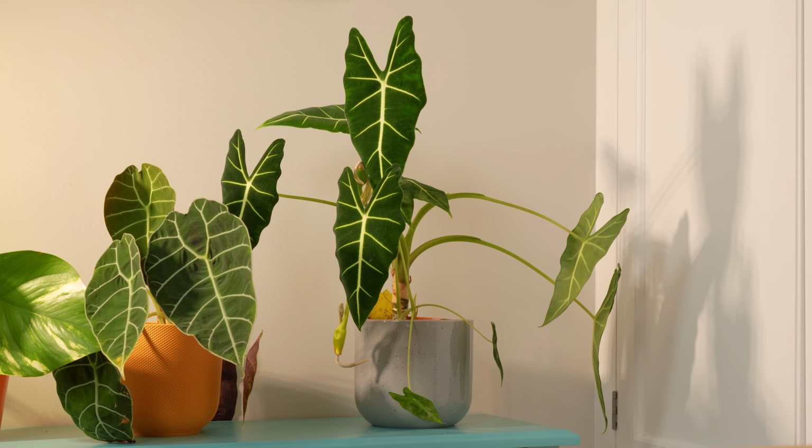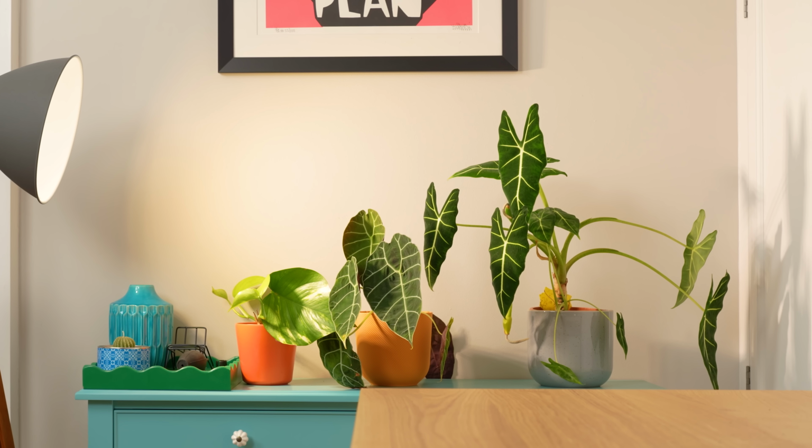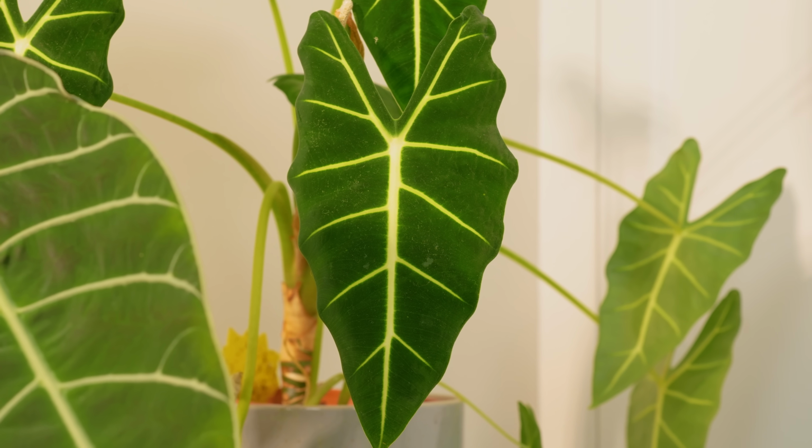I'll be honest, this next chappie is not the easiest housemate, but I am a sucker for beauty, so I've got 2 to contend with. They can be a bit fussy, a bit dramatic, and they definitely let me know when something's not quite right, but when they're happy, they are so worth the effort. Those deep green, velvety leaves with their striking white veins.